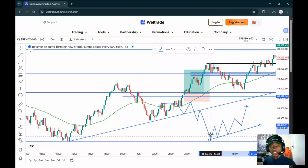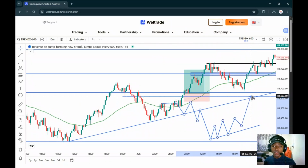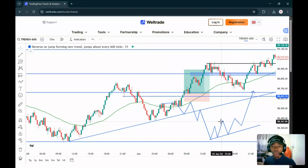So there was a bit of consolidation, right? A retracement, consolidation. Then the distribution also started coming into the picture. So exactly what I was anticipating at the break of this high, right?